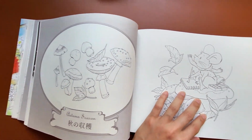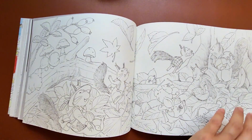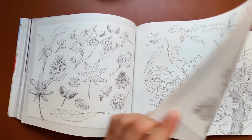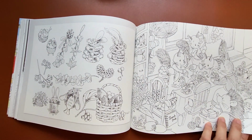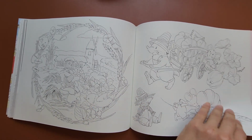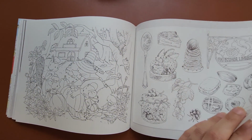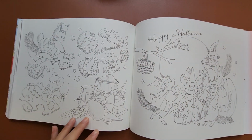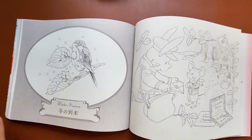And then autumn comes and Yururi helps the animals prepare for Halloween. So it's just nothing is really happening. It's just the changing of the season causes them to have different activities. And so they are preparing for harvest of the pumpkins. And now they're having a happy Halloween, trick-or-treating.